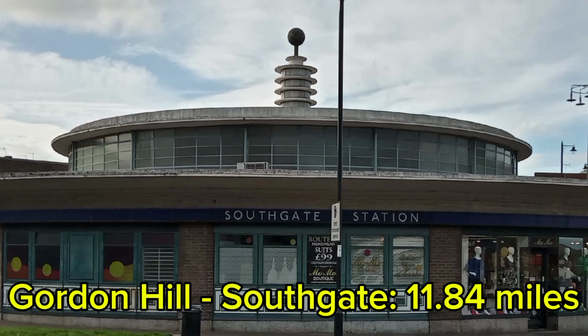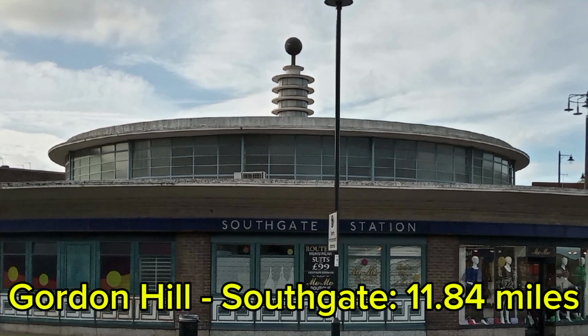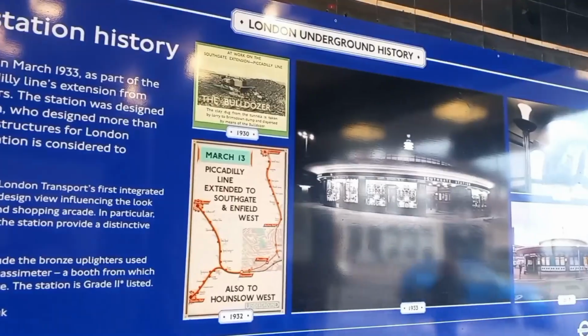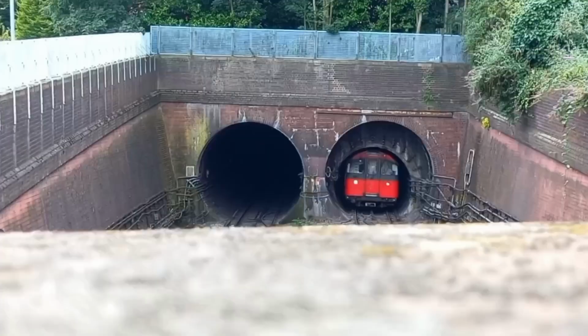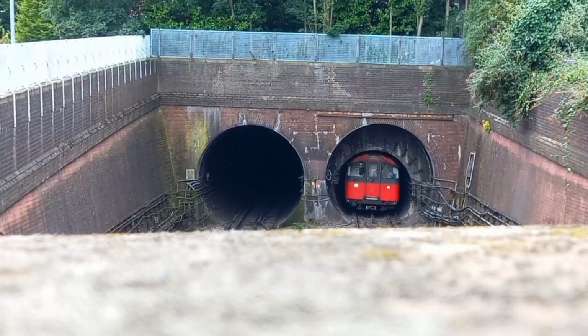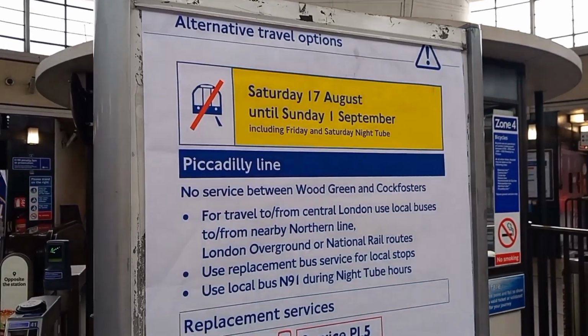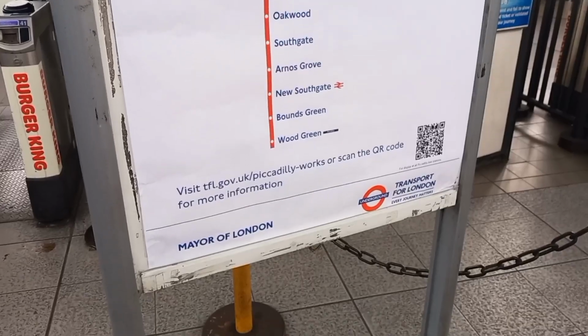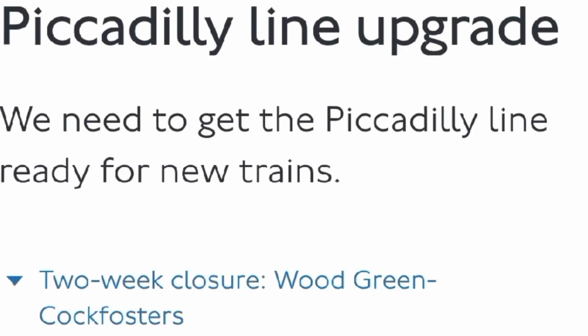Perhaps that's why I think Oakwood is a little bit overlooked. It's such an icon that it's even going to appear on the new moquette seat fabric of the new Piccadilly line trains, which should hopefully be introduced next year. In fact, part of the line between Wood Green and Cockfosters is going to be closed for the last couple of weeks of August to allow work to take place that has to do with the introduction of the new trains.